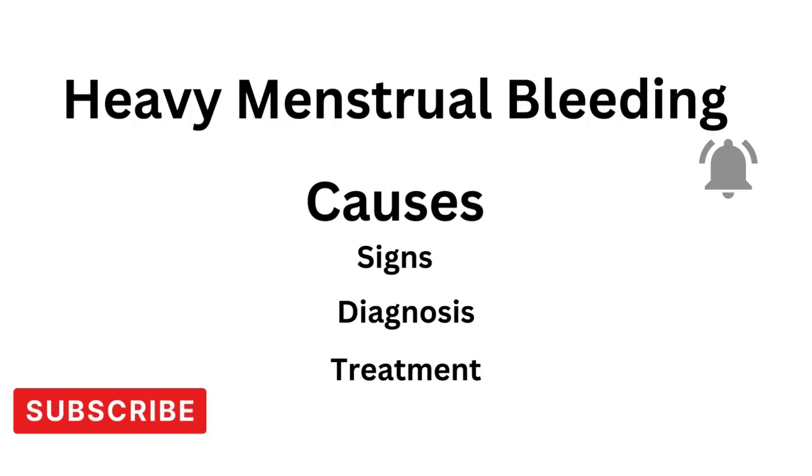Have a heavy menstrual flow that keeps you from doing the things you would do normally. Have constant pain in the lower part of the stomach during your periods. Are tired, lack energy, or are short of breath. Diagnosis. Finding out if a woman has heavy menstrual bleeding often is not easy because each person might think of heavy bleeding in a different way.